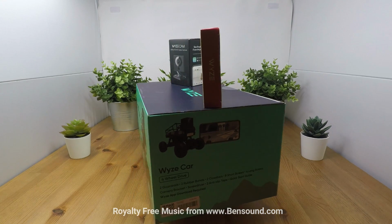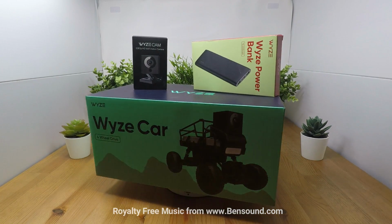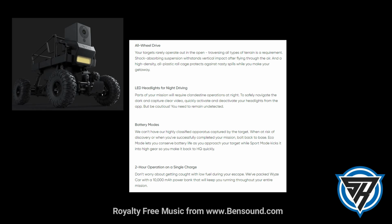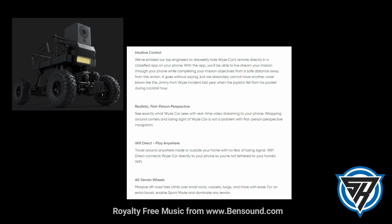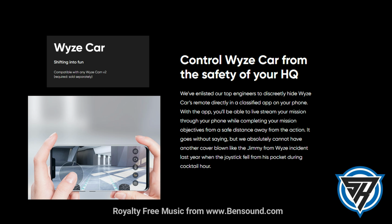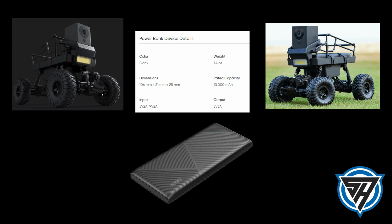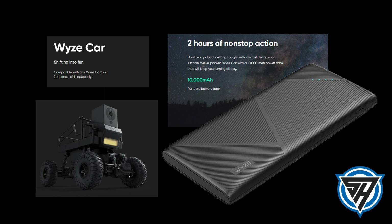Now you can experience front seat driving in the palm of your hand with features like internet-free connection, a realistic first-person perspective, an LED headlight, all-wheel drive, easy and intuitive controls, and all-terrain wheels. The Wyze Car, shifting into fun. And it connects to your phone's Wi-Fi so you can use it on the go, and an LED headlight that has 70 lumens and a color temperature of 6,000 Kelvin, so you can see in the dead of night. Not to mention it comes with a 10,000 milliamp battery pack that will last you up to 2 hours of fun with a 20-hour standby.